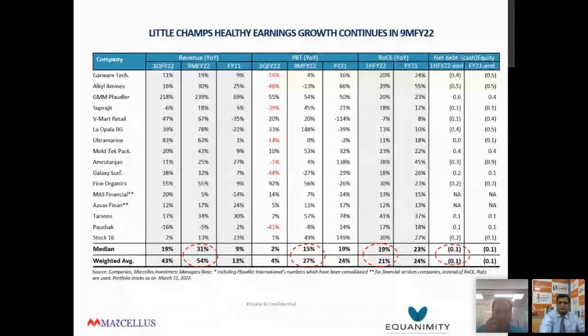There are 2 near-term challenges. One is commodity price inflation, which I think all of you know, across the board, whether it is steel or basic chemicals or crude-based derivatives, has seen a sharp rise over the last 1 year. And these companies have the pricing power, but there is a lag of one or two quarters in passing it on to the customers.